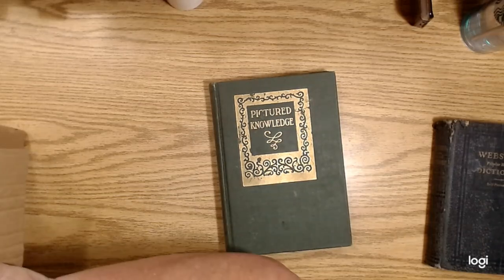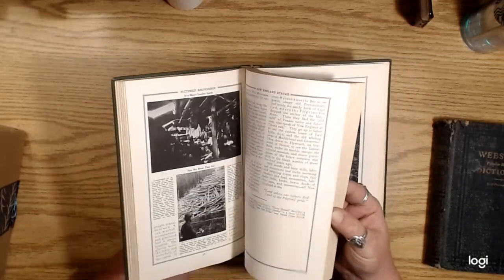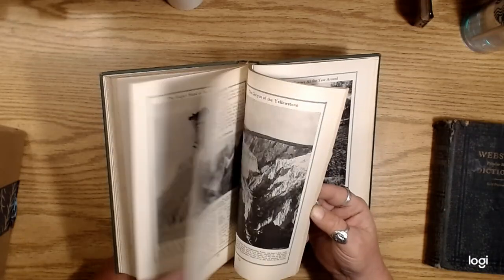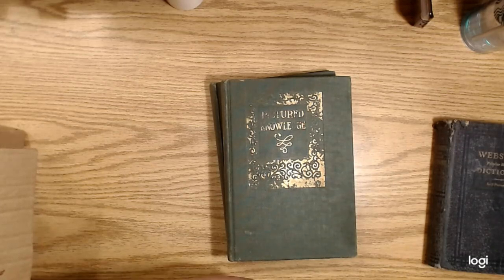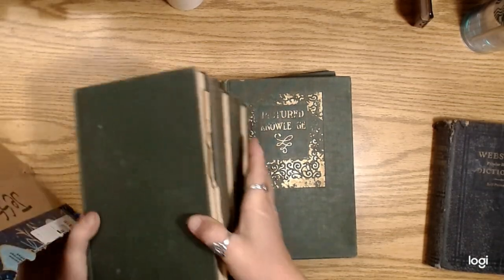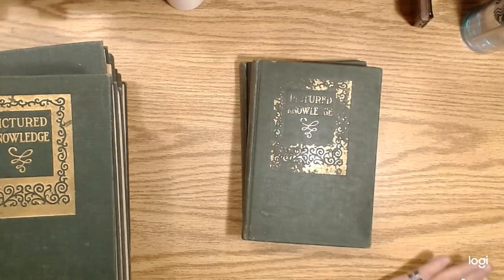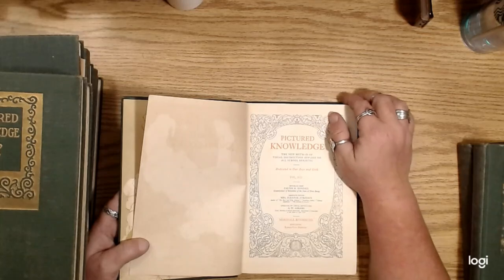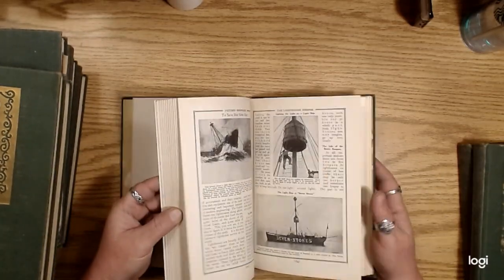I think there's more in here. Yep. Pictured Knowledge. These are super cool. This one's not as cool as the last one, but it's still cool. Wow, those are neat. Let me see how many are in here. There's other books in there too. Oh my gosh, there's a bunch. Okay, I don't know what I'm doing with this dictionary. So those two I kind of flipped through. When were these published? 1929 is the most recent copyright date.